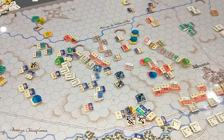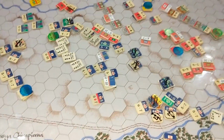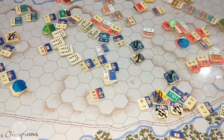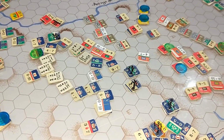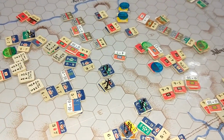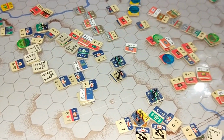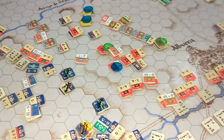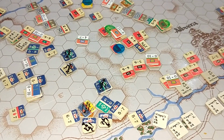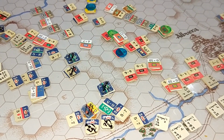Okay, it's the end of the 1:20 p.m. turn, and the French offensive continues to roll on. They've got their artillery slowly moving forward and just causing a lot of damage against this Spanish, with a bit of English out here in the southwest. That's really all that's happening. It was a rain turn, fog, so relatively quiet.